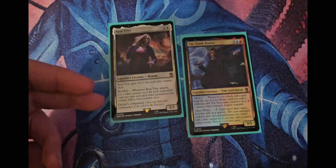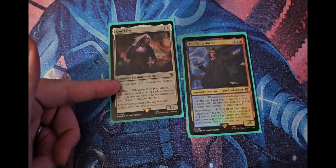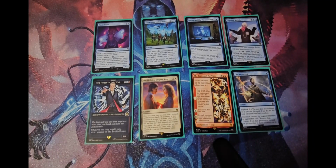Ridiculous, because not only can you use them to add time counters on her, you can also reduce time counters for those spells that you're trying to cast now. So let me go ahead and break it down Bonnie style for those cards, and I will get back. Now, these 4 cards right here are going to be your main focus to time travel, so you can get those time counters and remove those time counters from your other cards. And I will be going down these one by one, showing you what to really do with them.